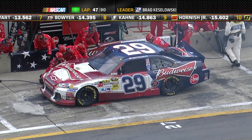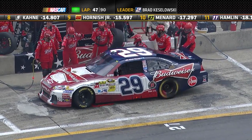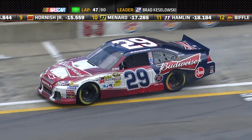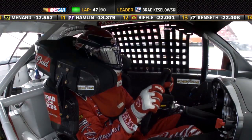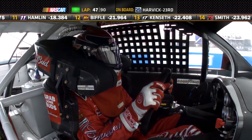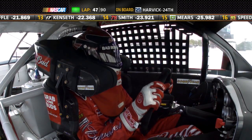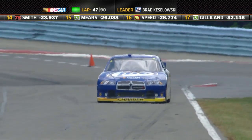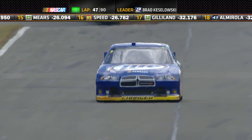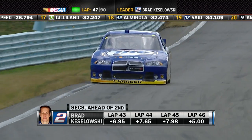Kevin Harvick saying he's tight in the S's. That's been the case throughout the course of the day. They'll make an air pressure adjustment, taking a little bit of air out of the front tires and a 4-tire change for Harvick. Brad Keselowski goes to the lead after Ambrose makes a green flag pit stop here. Yeah, we're going to see the 2 car, if he's on that 2-stop strategy, which I firmly believe he is, he'll have to go about 10 to 14 more laps before he can make it.